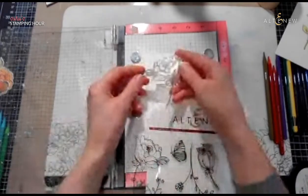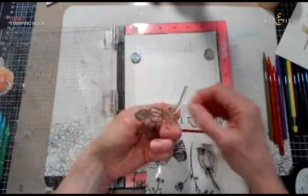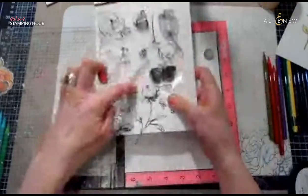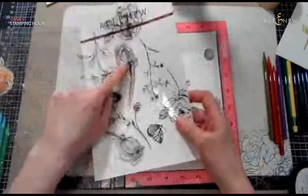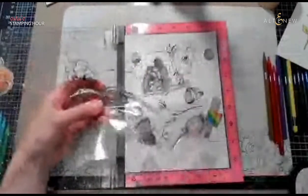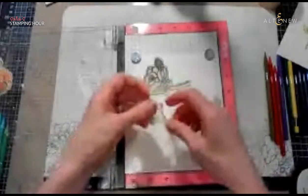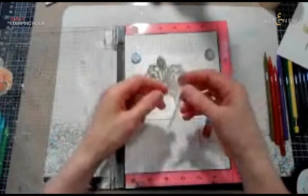I've got this flower again that I'm going to use. I'm going to put this, let's go across here, set that on there. And then I also want to use this little guy. So I'm going to turn this around so you can see. It's like a closed up bud. It's such a sweet design and really works nicely either on its own or as a kind of filler.